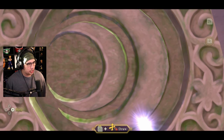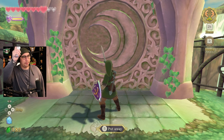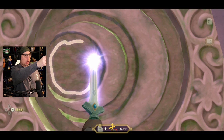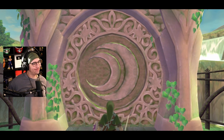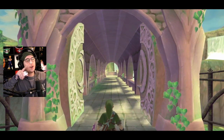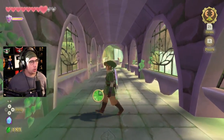You want me to draw? Squiggle? Wait, can I... Easy. Circle. It's a circle. Not a triangle. Or a square. Squares have four corners. Circle. Oh wow, this is pretty.